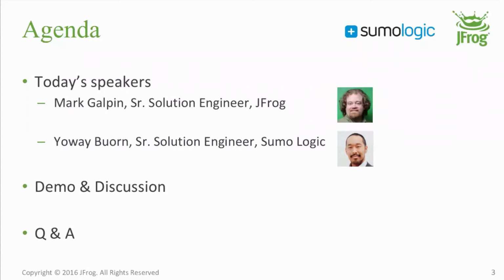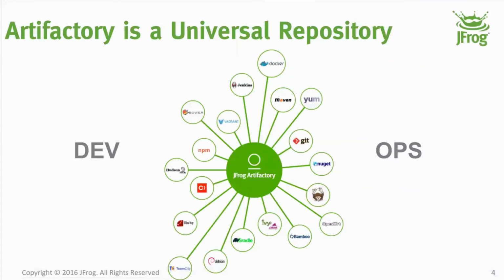Okay, thank you very much, Samantha. Again, my name is Mark Galpin. I am a senior solution architect with JFrog. And since it seems like a number of you may not be familiar with Artifactory, I just wanted to talk a quick bit about what Artifactory is all about.